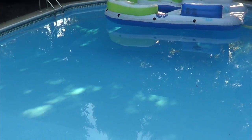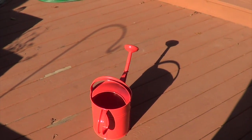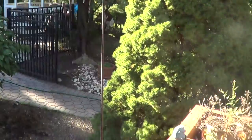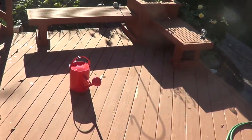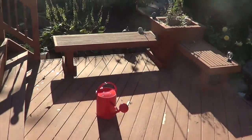And you can see the reflection right there on that watering can. It's only about 2-3 feet, but that's because it's small. We have this thing right here. It's for holding a lamp, and you can see how far the distance is. It's probably about 8 feet right there, so the taller it is, the more shadow you get.